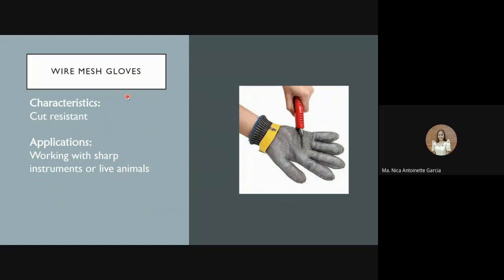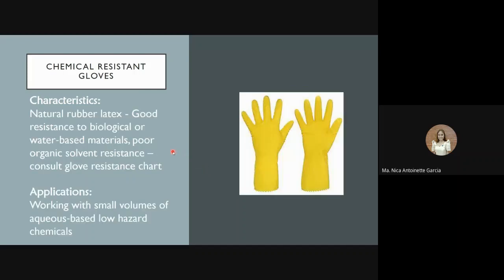Next is the wire mesh gloves. Its characteristic is cut resistance. So no matter how you cut it, it can't be cut. For applications, working with sharp instruments or live animals. Next is the chemical resistant gloves. For characteristics, we have about three examples of chemical resistant gloves.